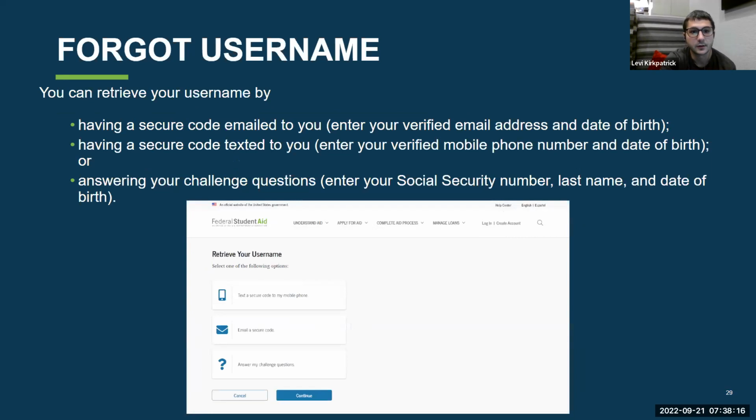So if you did forget your username, you're going to have three options. Each of those options that we verified earlier today will allow you to access that information. So you can have a secure code sent to your mobile phone, you can email us your secure code, or answer challenge questions. As you navigate those options, you will be asked to verify your email address, date of birth, phone number, or social security number, depending on which item you choose to retrieve your username.